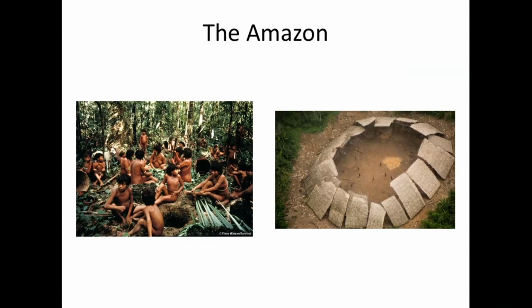Heading south again to the Amazon Basin, the Amazon rainforest. Still, despite the rate at which it's been cut down, still probably the largest area of connected rainforest on Earth. Much of it in Brazil, but in neighbouring countries as well, Ecuador, etc.